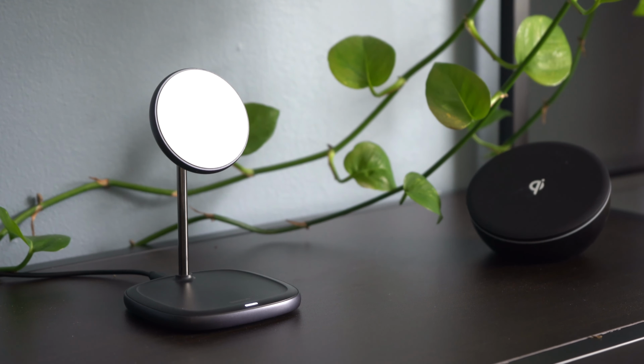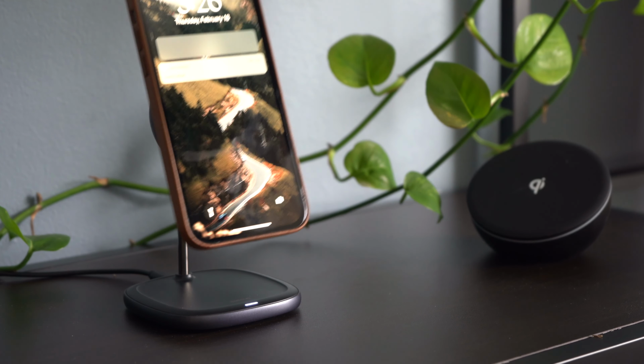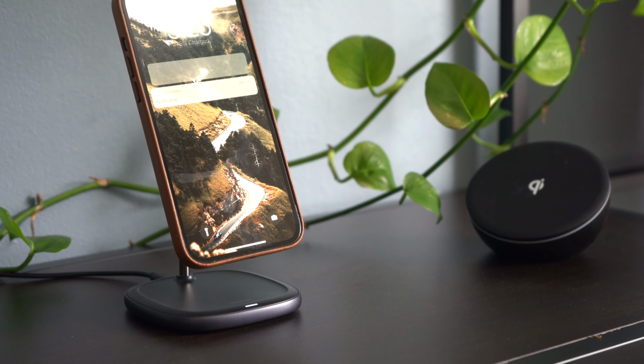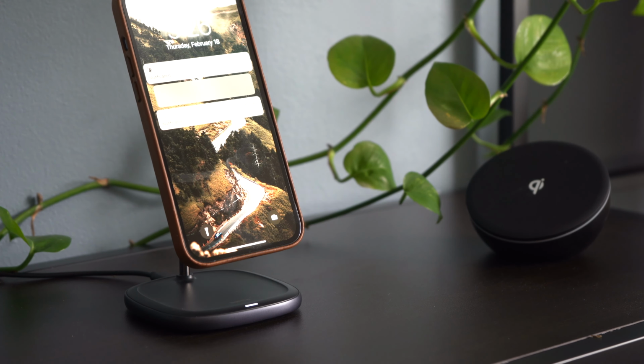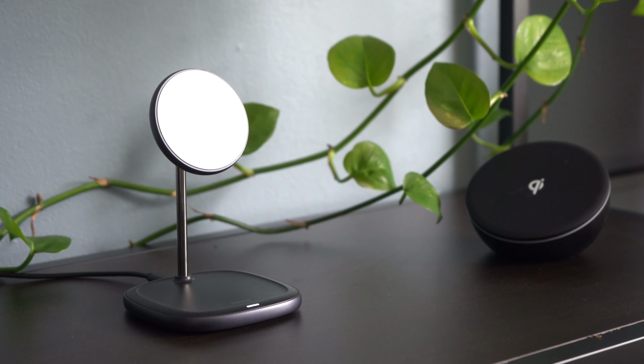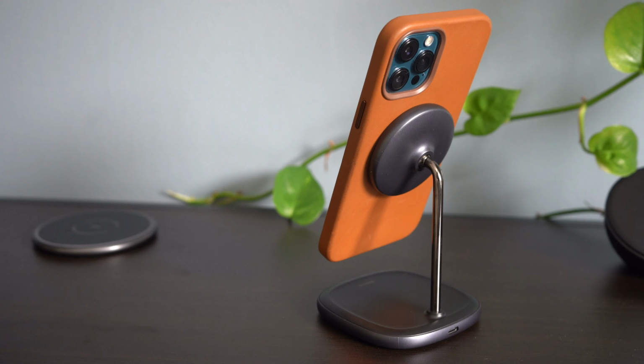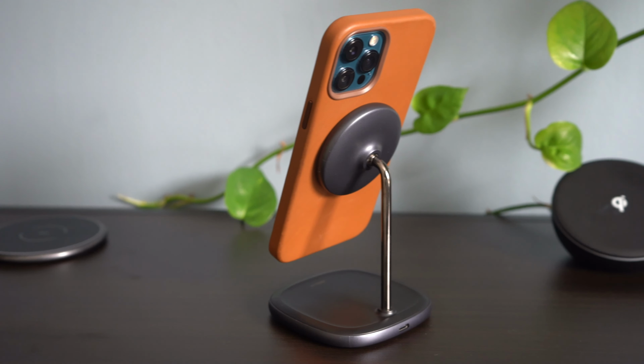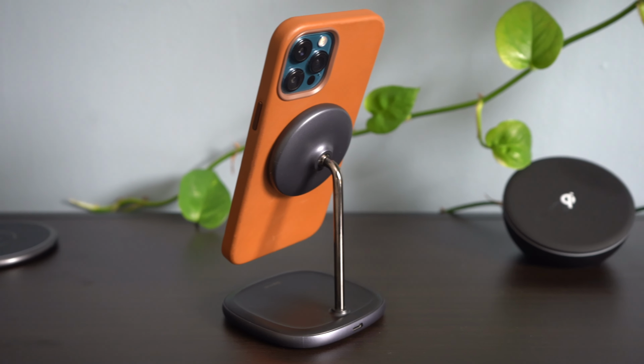Now, another thing you will notice is that when it's plugged in, it has this white indicator light at the bottom that just pulses. And this actually does not go out like the ESR charger does. So that's always going to be on, and it's actually pretty bright. So if you're looking for a nightstand charger or something that's going to be right beside your bed, then maybe this isn't the best option for you. But overall, it looks great, it's built to stand out, and for a desk, it could be a really great option.